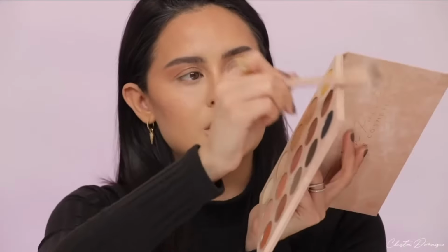I'm going to take a slanted brush. This one is from Maybelline. I'm gonna take that because it has like a nice fluffy slant to it. I'm gonna go into Mocha, just like a touch. Tap off the excess. And I wanna really make sure that my nose has some nice structure to it. My nose is not very symmetrical, so I really like to make sure that it has structure.